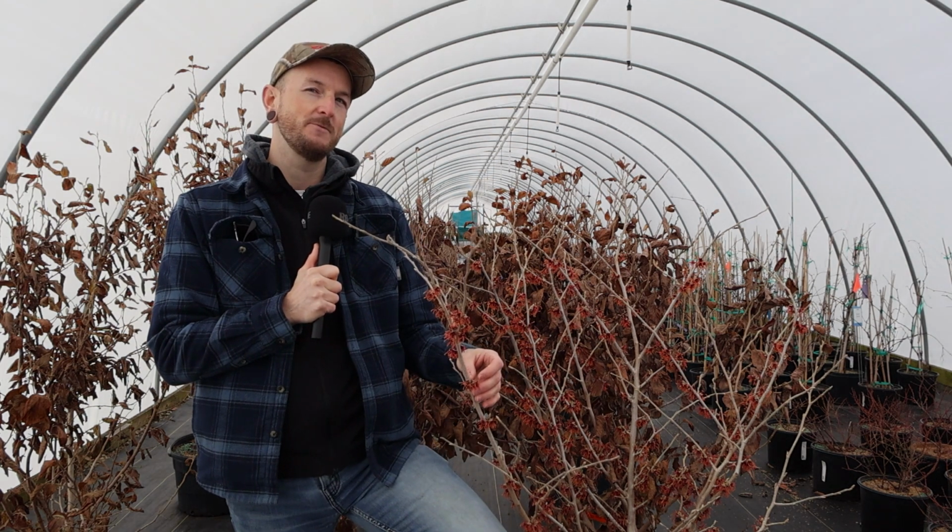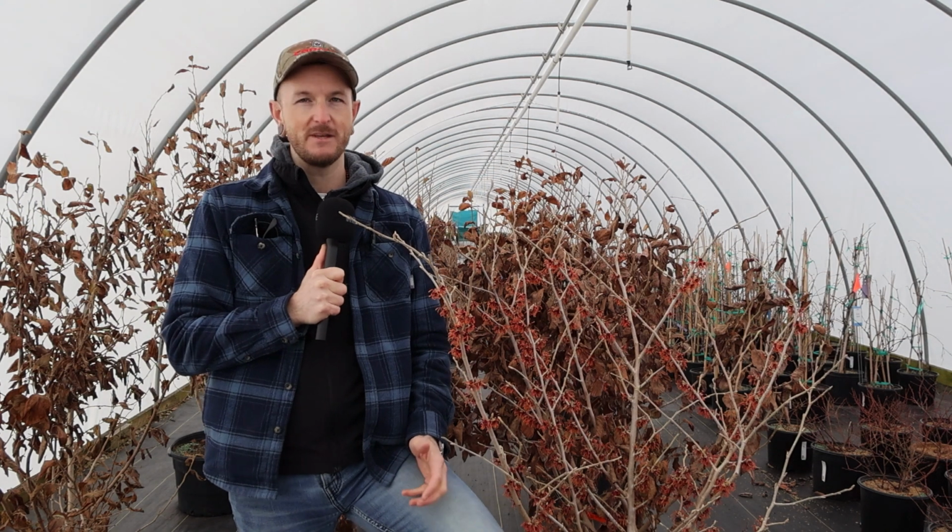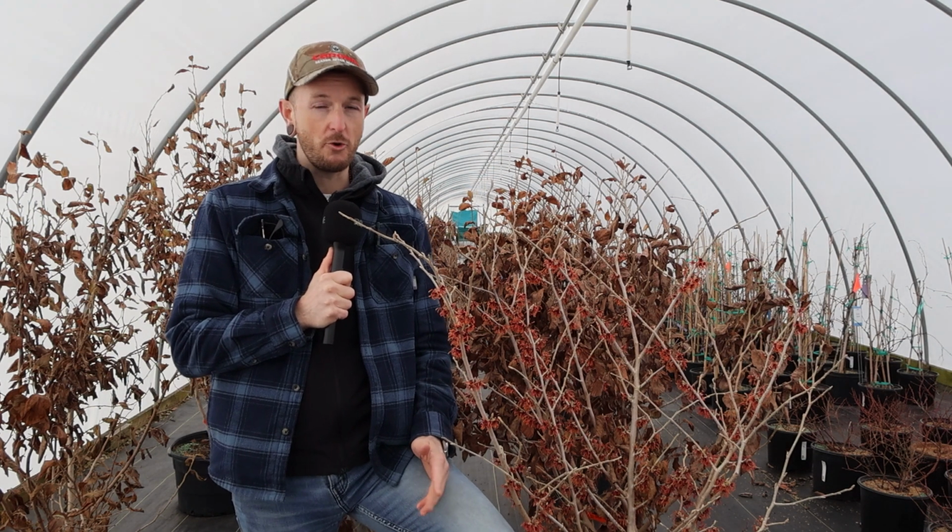which, as you can see, she's just begun to show off. The name witch hazel comes from the term water witching or dowsing, which is a way of finding underground sources of water, and the hazel part of the name comes from its resemblance to the hazelnut shrub, Corylus americana, but they're not in the same family.